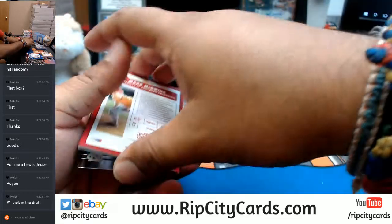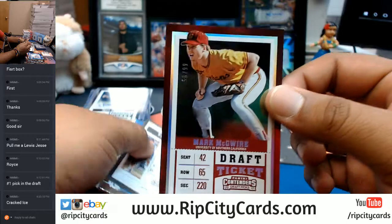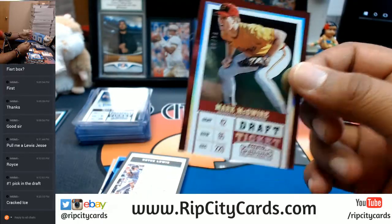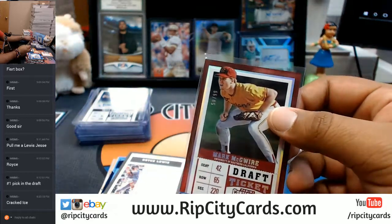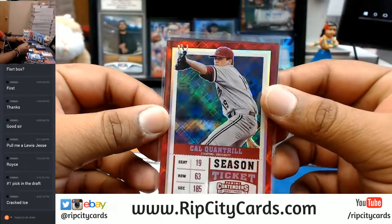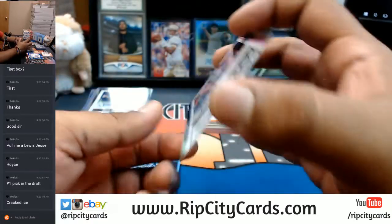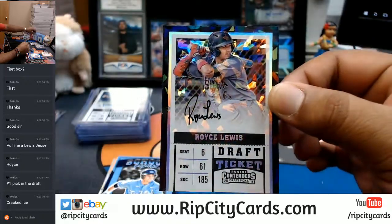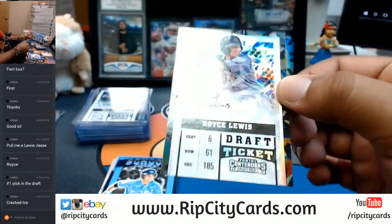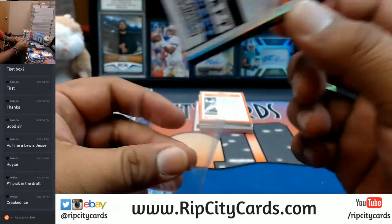What is this? Mark McGuire to 99. That's the cracked ice. It doesn't look like the typical cracked ice. It's just kind of funky there. Kind of looks like a kaleidoscope or something. You asked for it and you got it. Cracked ice. That's the real cracked ice right there for Royce Lewis to 23. Ask and you shall receive, M. Gibbs. There you go.